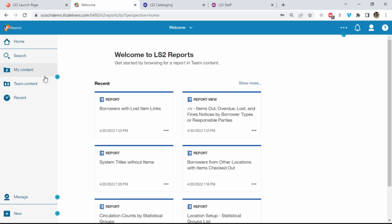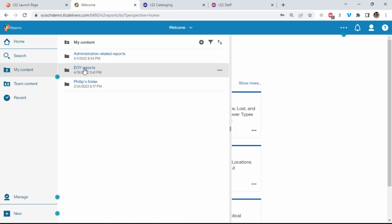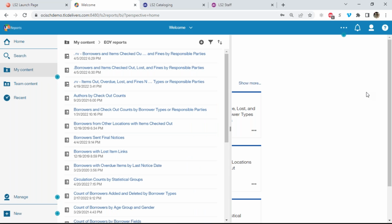I'm going to start by looking at my end of year folder that I've created here called end of year reports. And based on customer feedback and support feedback that we've received from working with customers, I'm going to point out a couple of our most popular reports for end of year reporting and data gathering. The first one we're going to take a look at is our items out, overdue, lost, and fines.